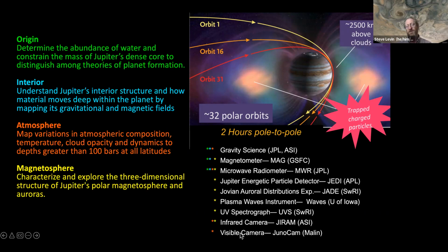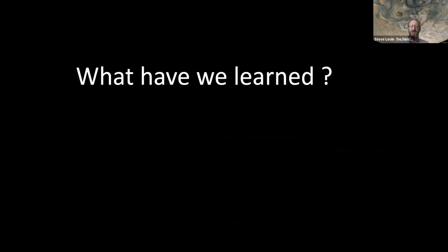Then there's a bunch of other instruments we put on it to measure the fields and particles that we pass through, to look at the aurora, and a visible light camera to take pretty pictures, and we'll talk about some of those as we go along. All right, that's way too much time to spend on one slide, so let's move along. So the obvious question is, what have we learned?